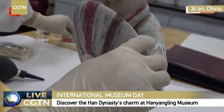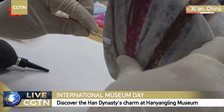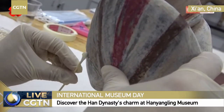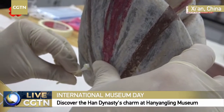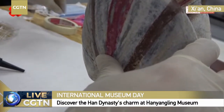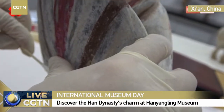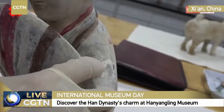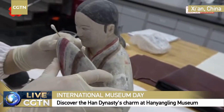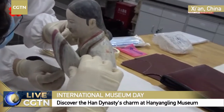So we use a cotton bud to clean this excess glue. There is too much glue. But as we talk about how much glue to apply, that really depends on your years of experience. With many years of experience, you know exactly how much glue you need for this kind of piece.